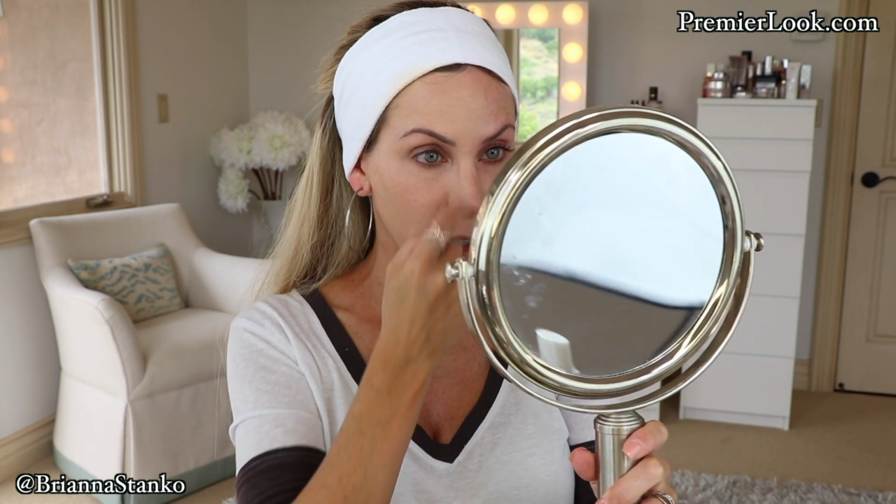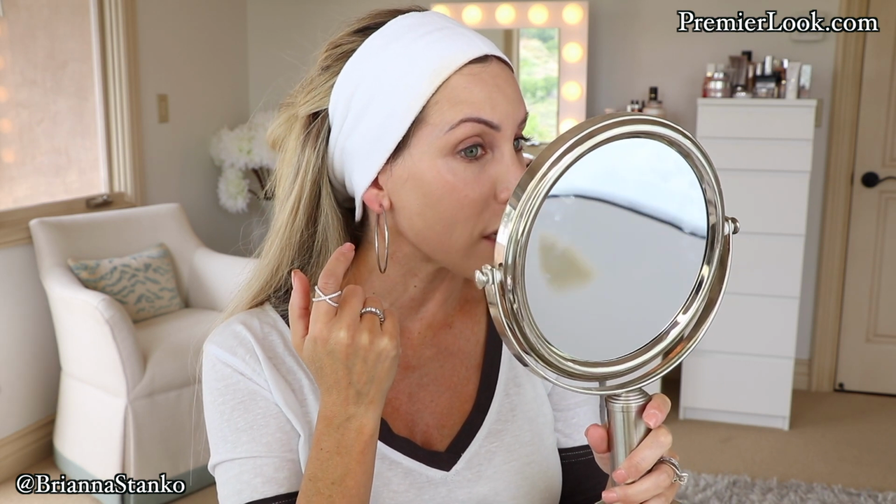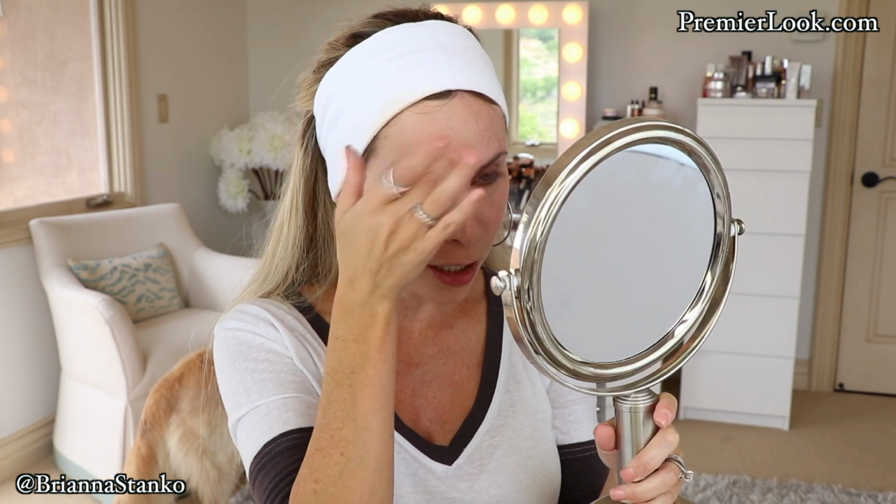It's like I'm buffing it in and I'm seeing it sticking to some dry patches on my nose for sure. It's completely not blending on my nose because my nose always gets some dry patches, and it's really accentuating those so much. Even around my eye, it's just not blending. It's sitting on my skin a little bit funky.